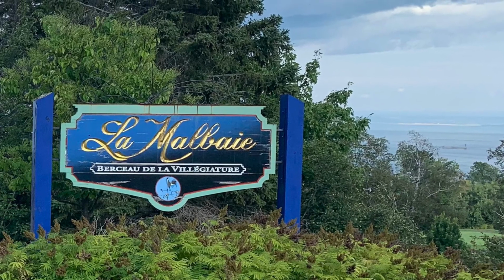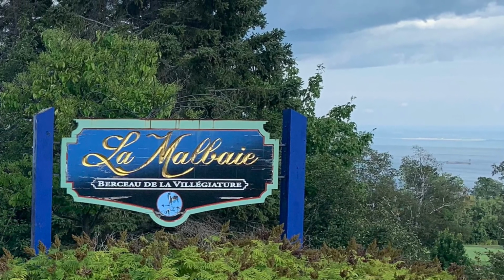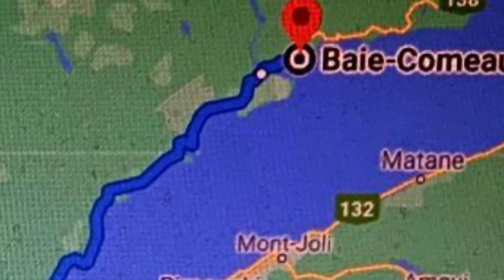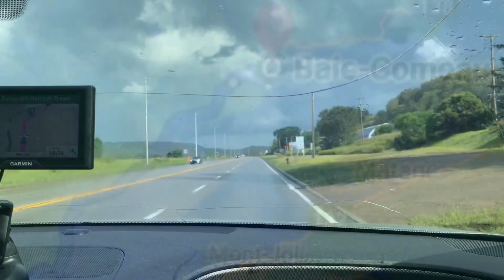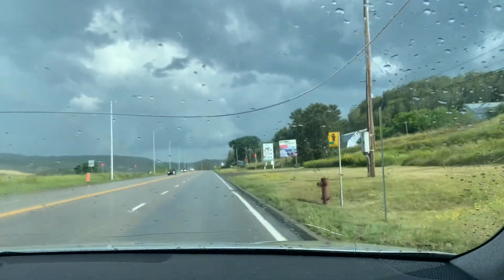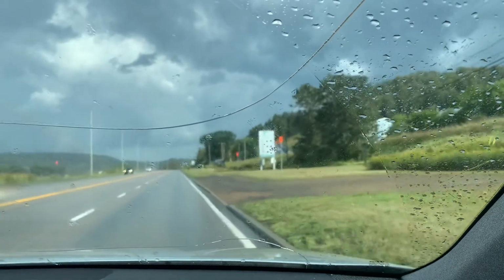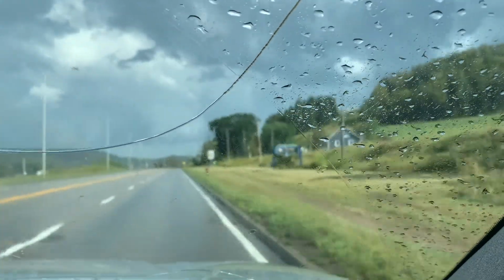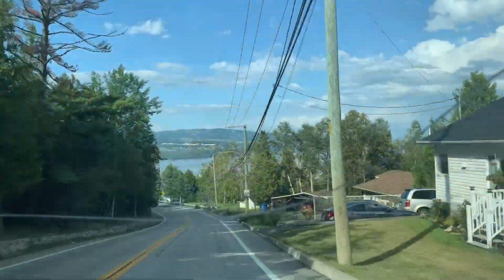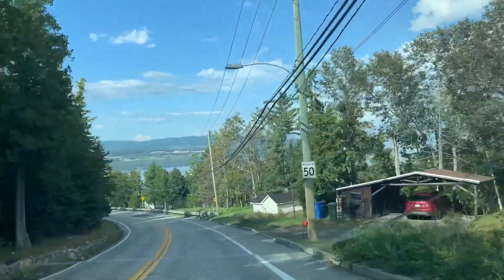We continue our journey now from this little French community, and our destination is to be Baie Comeau on the north shore of Quebec. We will continue to drive now in the St. Lawrence River Valley, and the scenery speaks for itself. St. Lawrence River.